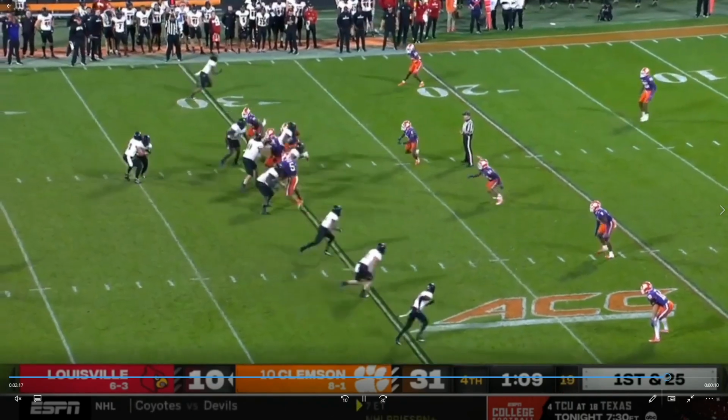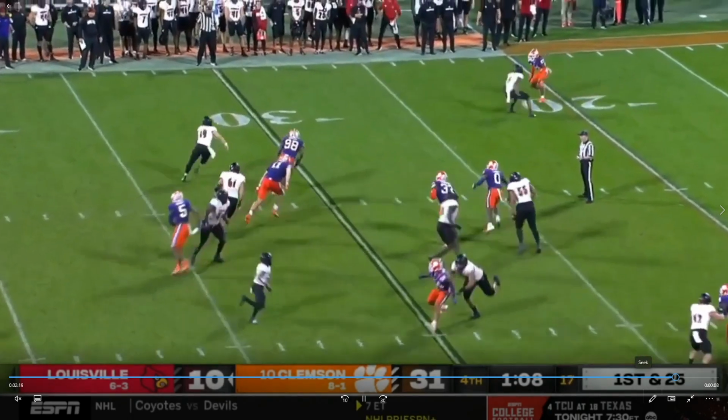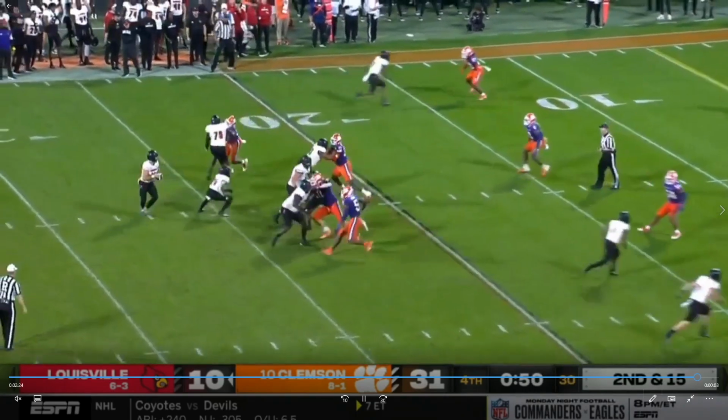Right here, quick off the ball once again. I don't know why they're running the zone read on 1st and 25 with a minute left, but hey. That's what the coach called, man. Last play of the game.